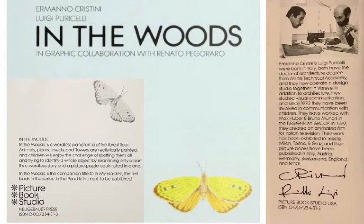When Ermanno Cristini and Luigi Puricelli were putting together this book, they collaborated with the graphic artist Renato Pegoraro. This, according to the designers, is a wordless panorama of the forest floor. Animals, plants, insects, and flowers are realistically painted so that young learners will enjoy the challenge of spotting them all and trying to identify a whole object by examining only a part. It's a wordless story and a picture puzzle book rolled into one.